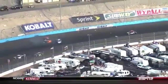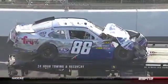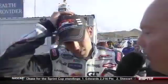All right, let's check in on some of these guys that were involved in this mess. Doc? Eric Almirola out. Sort of good to see you're okay, Eric. Let's talk about what happened in this incident here. Man, I got in the wall off of 4 there trying to pass Allgaier. I just barely got out in the fuzz, and my car just took off, and I bent the splitter brace down, and it's just a shame.